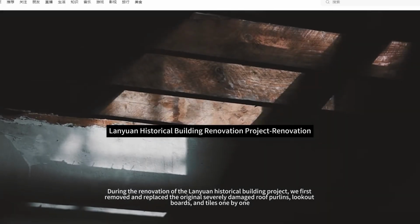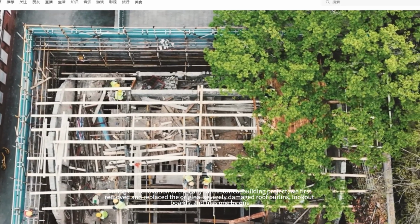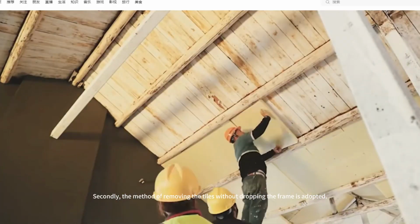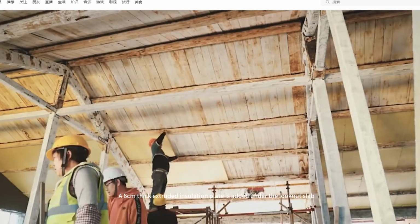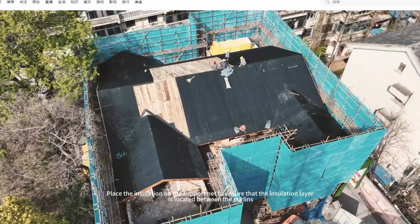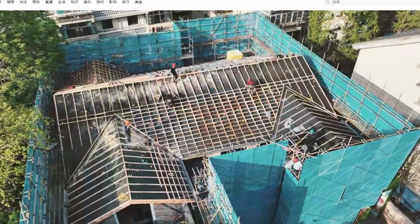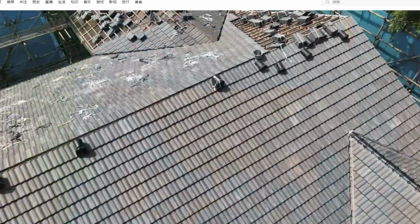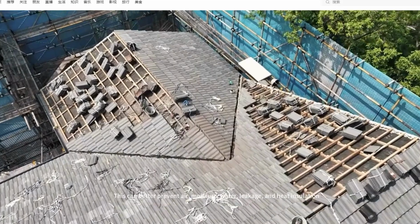During the renovation of the Lanyuan historical building project, we first removed and replaced the original severely damaged roof purlins, lookout, boards, and tiles one by one. Secondly, the method of removing the tiles without dropping the frame is adopted. A 6 cm thick extruded insulation plate is added under the lookout slab. Place the insulation on the support net to ensure that the insulation layer is located between the purlins. This can better prevent air, moisture, water leakage, and heat loss.